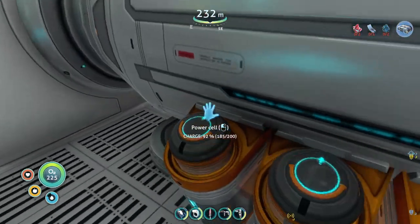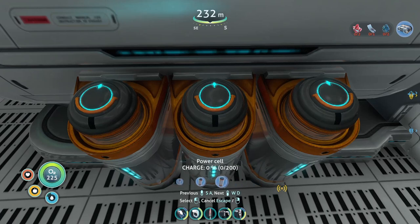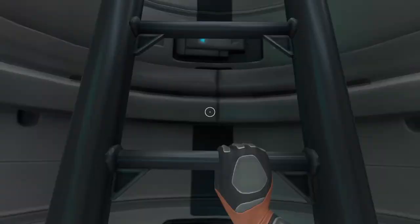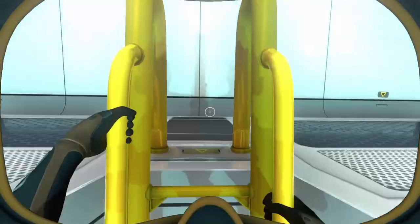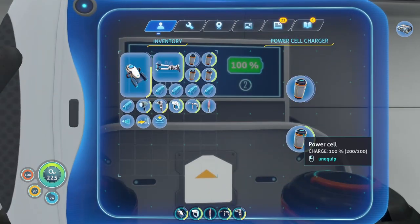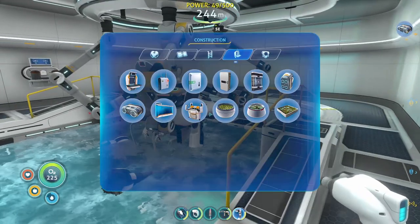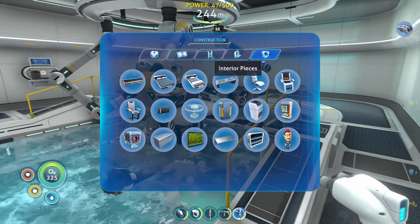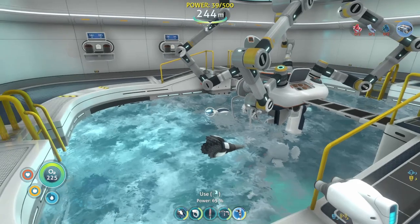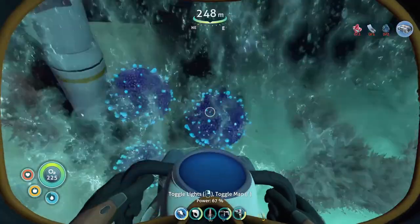Interesting. Well, then, sugar. It didn't charge. Okay, good stuff. So it's not hot enough yet. Good. Come on, let me pass, please. I don't like this. Can I put in here a vehicle bay? Sorry. Vehicle upgrade station, I think it is. Vehicle upgrade, titanium. I think I have what I need. I wanna say three titanium, computer chip, and copper wire. I think I have this.